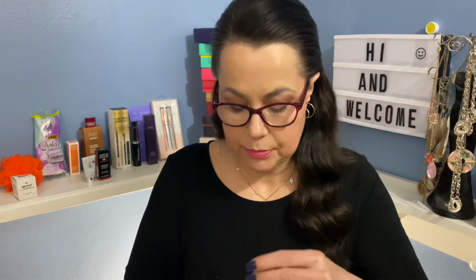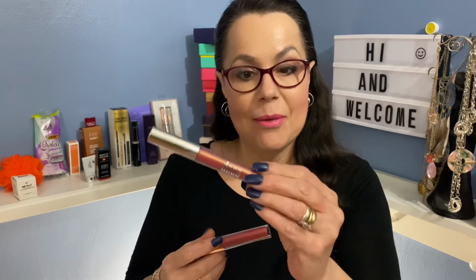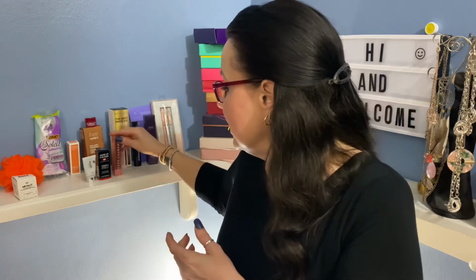I've used some of his products before and I really like them. Come on out of there. Oh yeah, that's a beautiful color. Oh wow, yes, that's perfect for me. Here's a color I just happen to have sitting on my desk that I wear all the time. As you can see, it's in the same family, so you know I will definitely be getting a lot of use out of that. Thank you very much. That is a nice color for me.